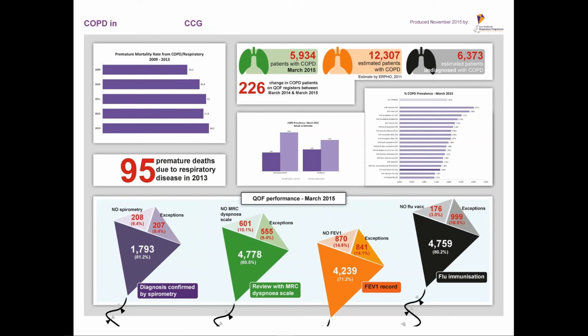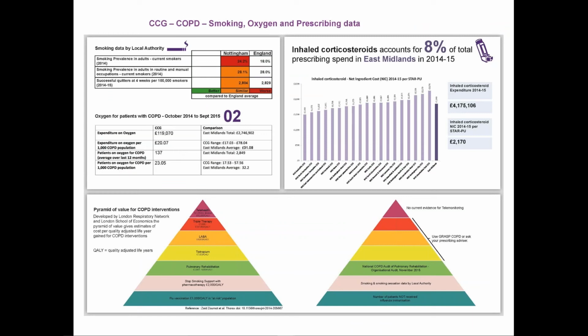I just want to show that we've also done work in other areas. This is an example of an infographic that we've used on COPD, highlighting variation in the diagnosis and management of COPD. As well as this initial front sheet, which has the CCG comparative data, the second sheet goes on to compare the data at an individual practice level, so there's an opportunity for peer comparison between practices as well. So next slide.